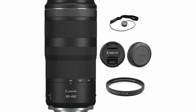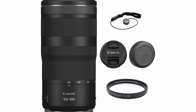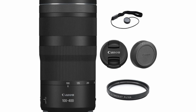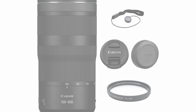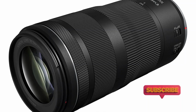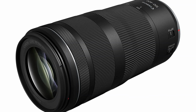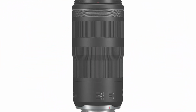The lens also offers fast, quiet autofocus, so you don't disturb any skittish critters, and a customizable control ring you can assign to functions like ISO, aperture, or exposure compensation. While the Canon RF 100-400mm f/5.6-8 IS USM is an excellent long zoom lens, the slower aperture means you need a lot of light for images to look their best.